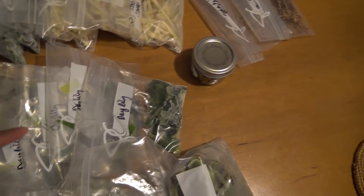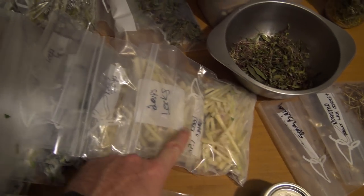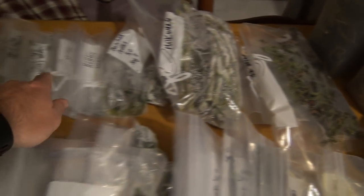Fiddleheads. All that row. Over here we have daylily bulbs. All that row. Then we have leek bulbs, and we have leek greens. All this row. Then we have milkweeds. False Solomon seal shoots.